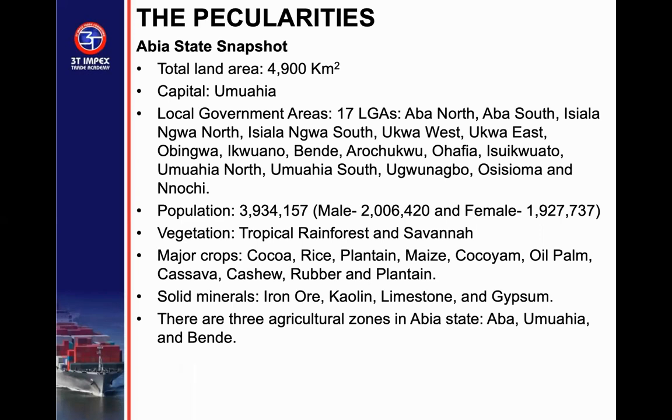Total land area, 4,900 square kilometers. Capital is Umuahia. We have seen also that it has 17 local governments. Population at the time of this was about 3.9 million. Vegetation, tropical rainforest and savanna. Major crops: cocoa, rice, plantain, maize, cocoyam, oil palm, cassava, cashew, rubber, and plantain.